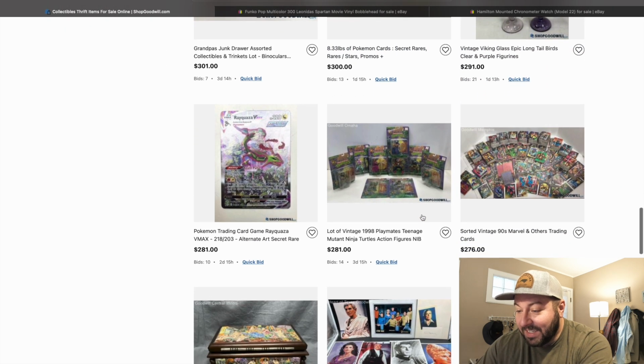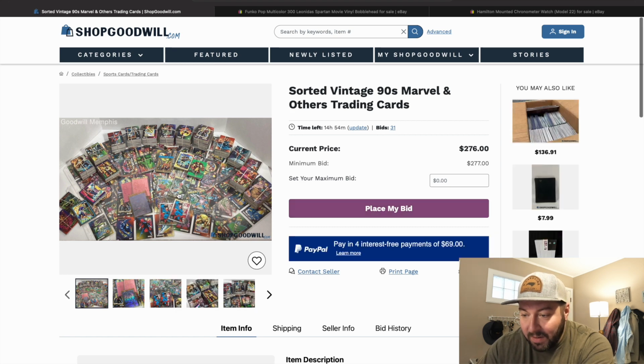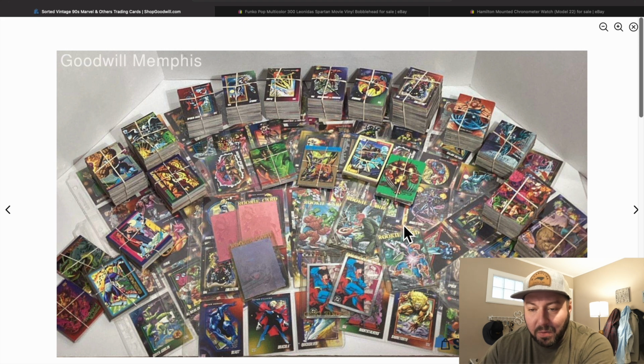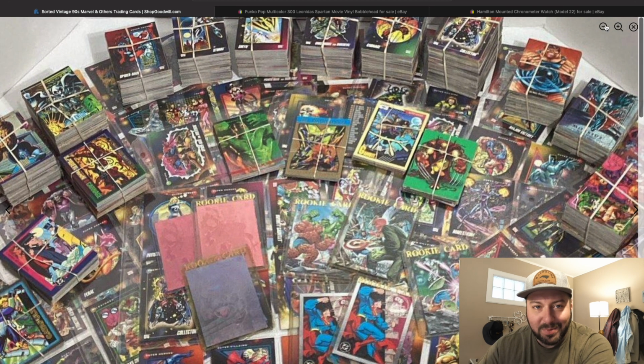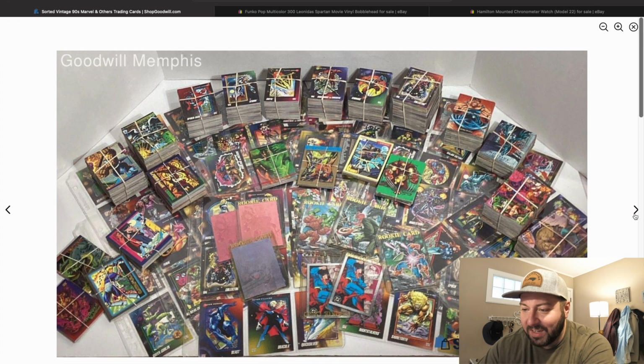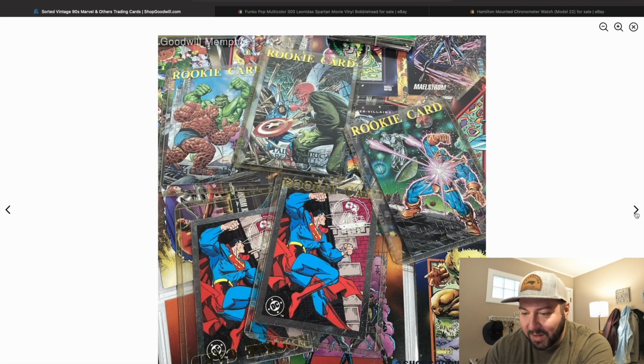Sorted vintage 90s Marvel and other trading cards. I was a huge X-Men fan in the 90s. I wouldn't say I was big enough to know everything about it, but there was just something about those characters. Yeah, and these are X-Men. To me, they seemed so much more exciting, and there were so many more to choose from. Wolverine, Gambit, man, there were so many. Yeah, these cards, I remember these. Obviously, there's Spider-Man as well.